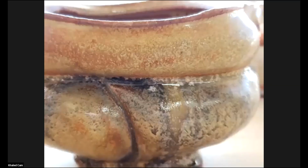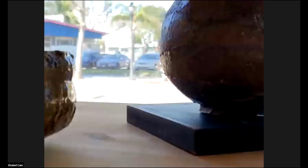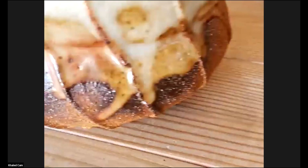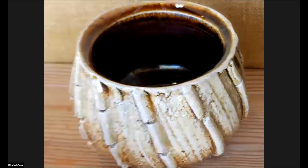Should we pin that? Let's spotlight the Khaled cam. Look at those. Whoa. Gorgeous chino pots that look like burnt toasted marshmallows. Beautiful glaze results. You want to come and check it out before they're gone. And I'll be fighting with you over which ones I get to have. Look at that.